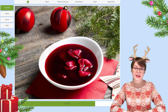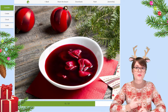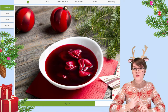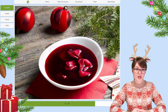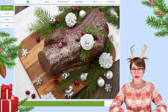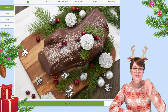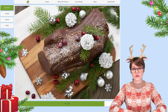Depending on the country and the region you're visiting, you may eat borscht with mushroom-filled dumplings, pierogis with cabbage and mushrooms, various fish dishes, or kutia, which is a sweet dish made from cereal and dried fruit. For Christmas, French and Belgian people bake a cake resembling a log. They call it bûche de Noël. This tradition actually stems from the old custom of burning entire logs in the fireplace.